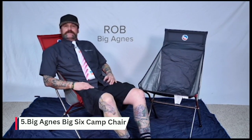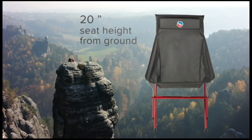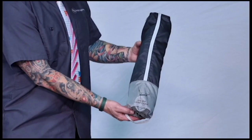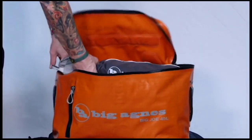I'm Rob from Big Agnes, and I'm here to talk about the Big Six camp chair. Designed with deluxe chillin' in mind, the Big Six has a tall back, wide seat, and sits comfortably 20 inches off the ground. Quick and easy to set up with a shock cord pole set, and packable enough for stashing in your truck, trunk, or travel bag for wherever you're going to need it.